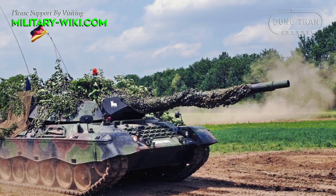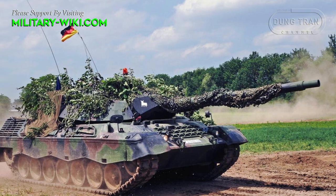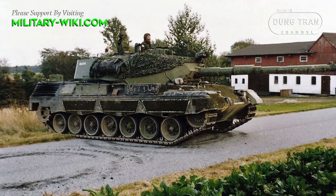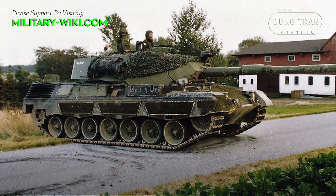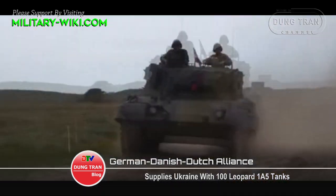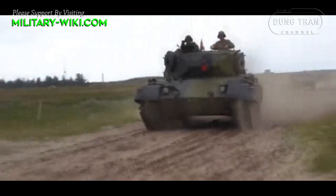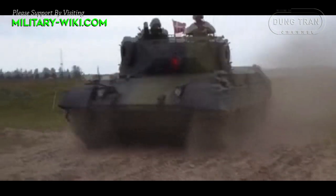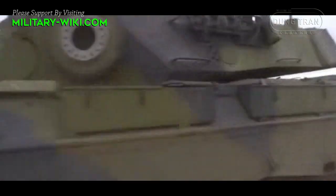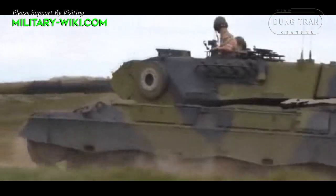The Leopard 1A5 is not as modern or capable as the newer Leopard 2, but is more than capable of dealing with the Russian T-62 tank. In addition to the 100 Leopard 1A5 tanks, Denmark, Germany, and the Netherlands are also committed to providing operational training, logistics, spare parts, and ammunition.